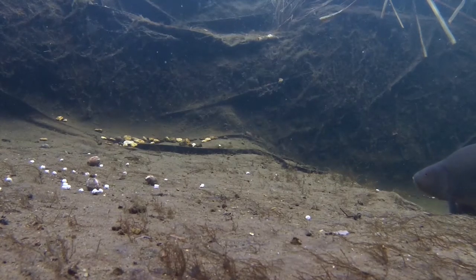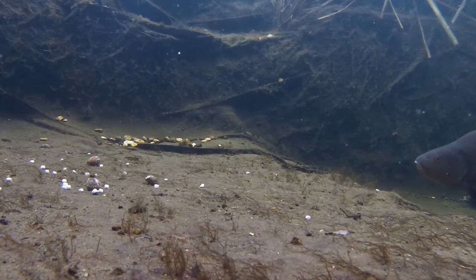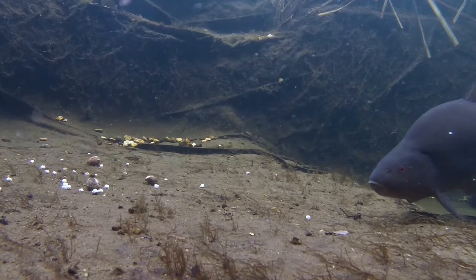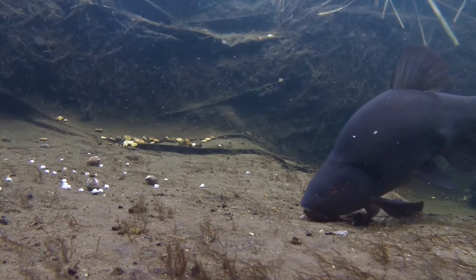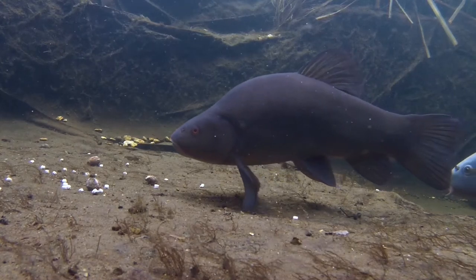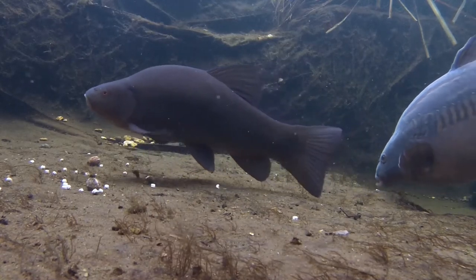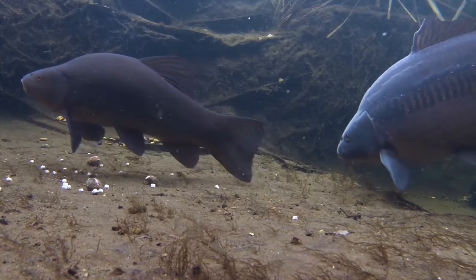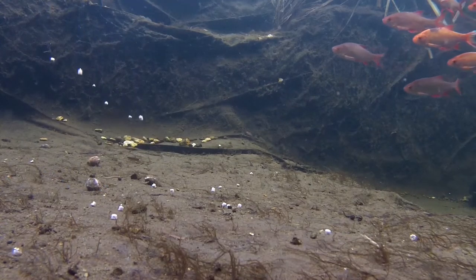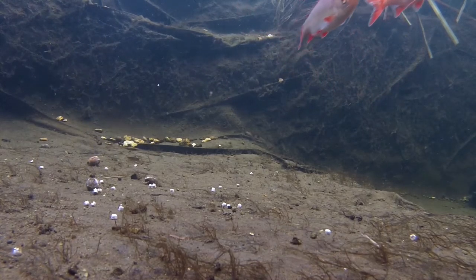The tench occasionally showed some interest, but, unlike last week, didn't actually feed at all. The gudgeons, the rudd, continued to only show an instinctive reaction to the pellets drifting downwards in the water, but didn't show any real interest in feeding.